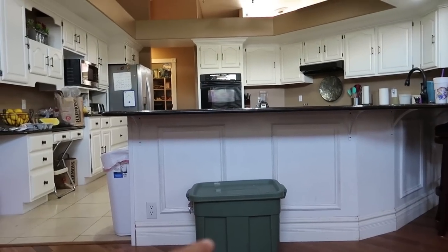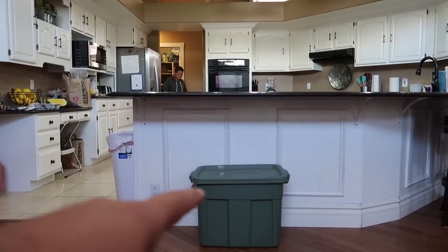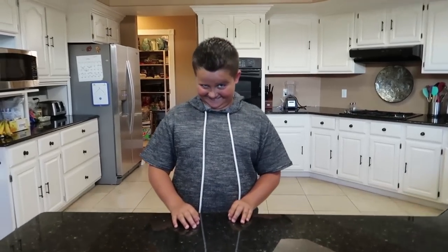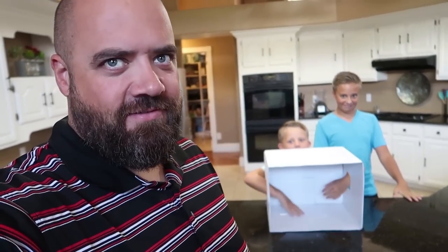They already have this whole Tupperware thing full of different stuff that they're gonna put in the box. They say that they're almost ready. Are you ready? Look at that evil face. You guys can't put anything in there that's gonna poke, stab, or cut us though. Or bite us. None of that, right? No promises.